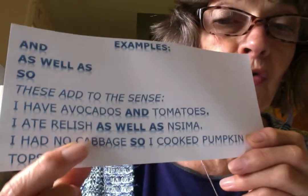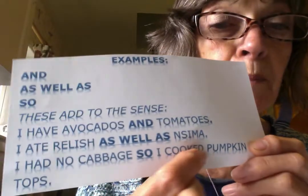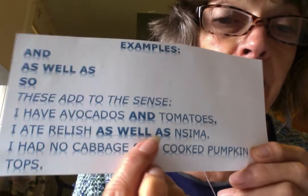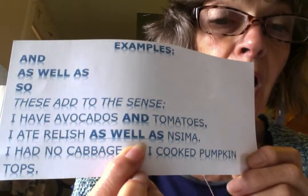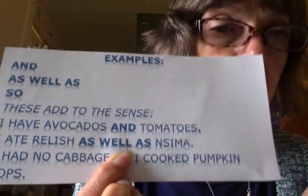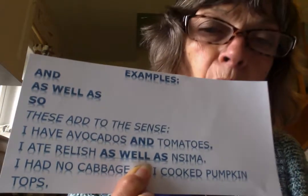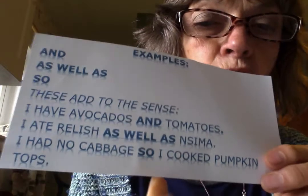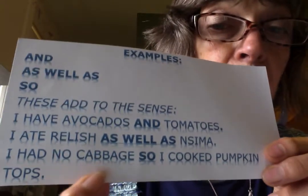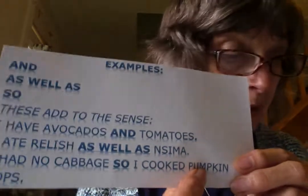I had no cabbage, so I cooked pumpkin tops. Now you could have done I had no cabbage, full stop, I cooked pumpkin tops. But you're telling people there was a reason why you were doing this thing. So you put a so, a joining word. I had no cabbage, so I cooked pumpkin tops.